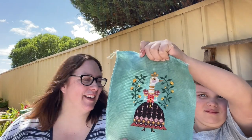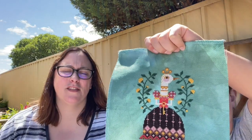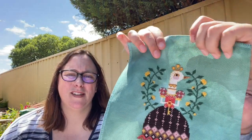Okay, next is... Now, how's your arm? It's good. We just had a little rest to rest the arms that were getting a bit sore. The rest are all Be Well and Stitch patterns. These are all released as freebies or gifts, I guess, from designers earlier this year to bring the stitching community together and give us something to do when we're stuck in isolation at home.